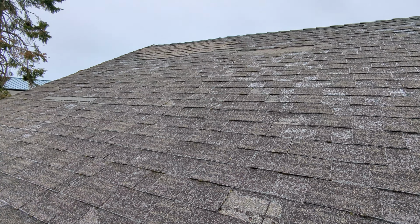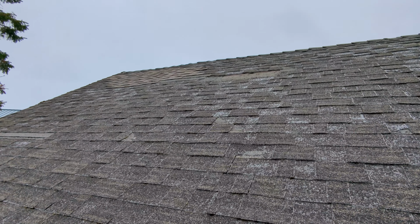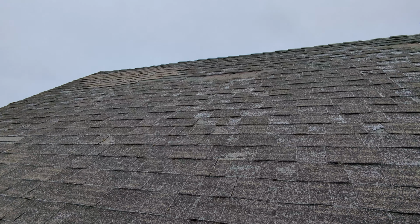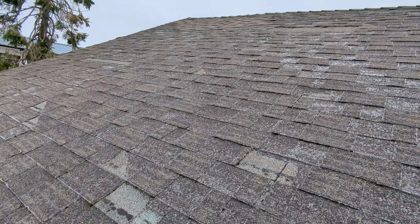Lots of missing shingles here. There's also roof deformation, meaning that the original plane at the roof line has been interrupted by some sort of inconsistency. Rot, temperature fluctuations, and wood storing insects can all cause these kinds of challenges.